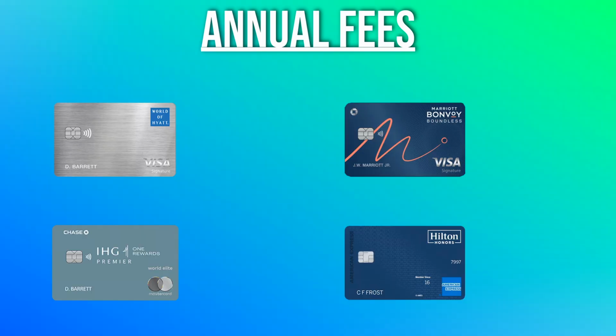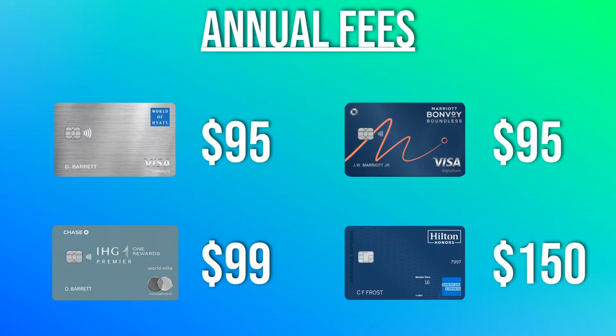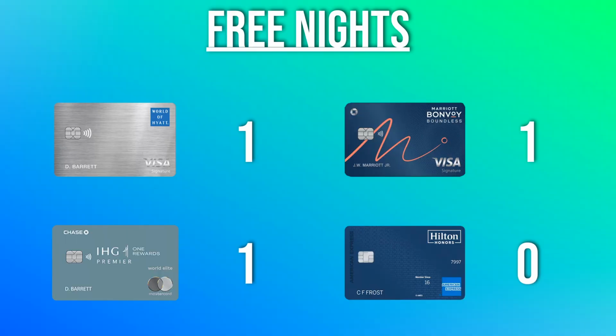Looking at the annual fee on all of these credit cards, the value from the cards that do have a free night cover the annual fee by more than double on pretty much all of them. And so for that reason, I'll award a point to all 3 of the cards that have a free night certificate, but not the Hilton Surpass.